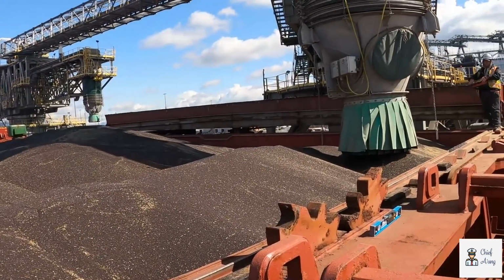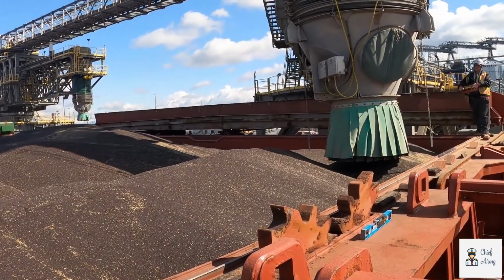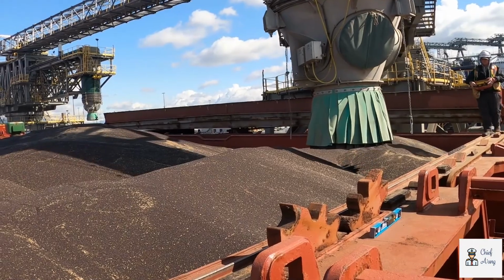Okay, I'll go see if I can find some tarps, because I don't think you've got enough with that. So you find another tarp. I'm going to see if I can find some more.